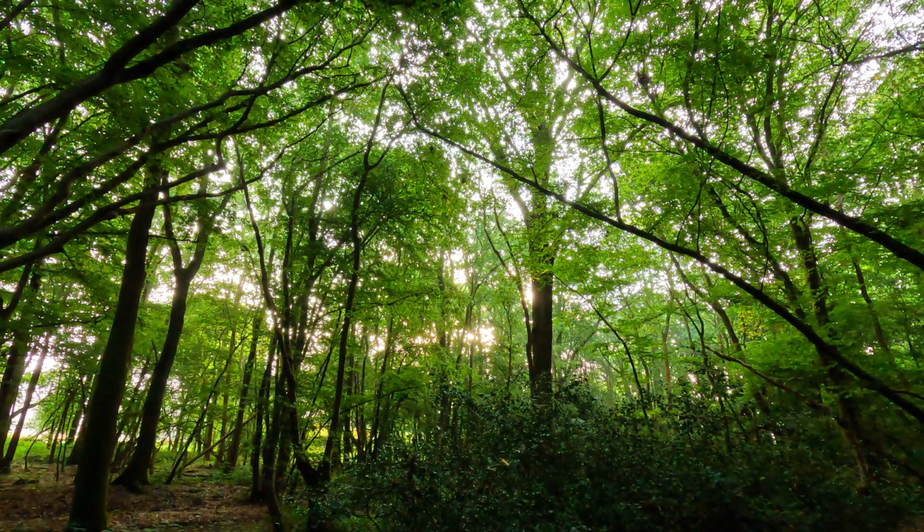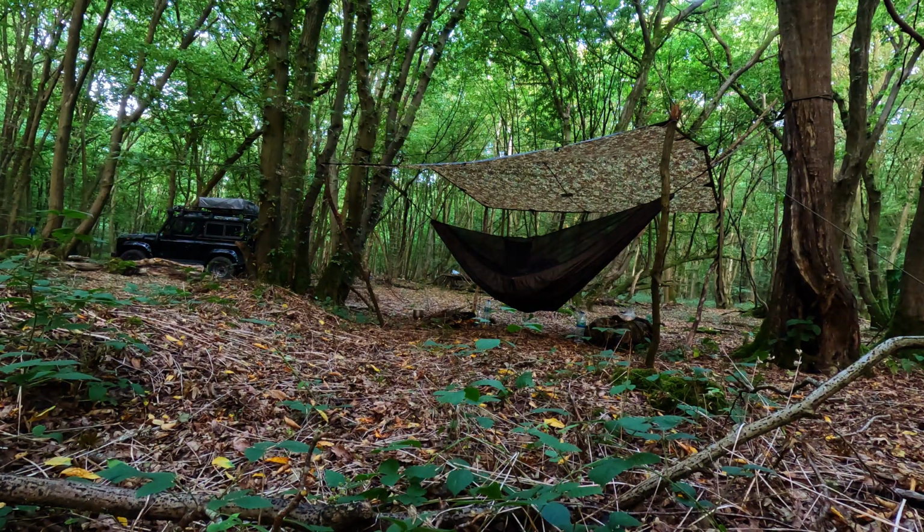Anyway, the sun's been up for about an hour now. It's about 7 o'clock in the morning. It's just poking through the trees now. No one else is up that I can see. Lazy morning.